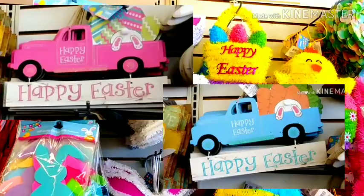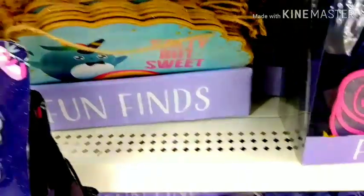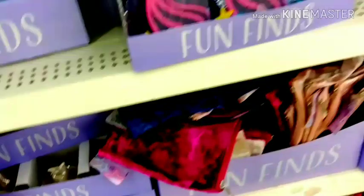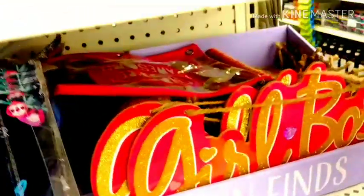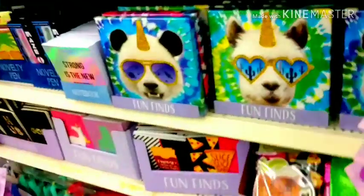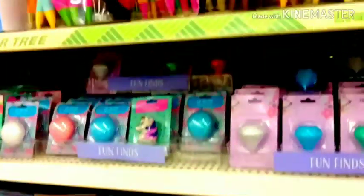That's that Easter. Oh, look at him, that's cute. So this is where you find all these little trinket toys and bebops and so on. Yeah. All of that stuff.